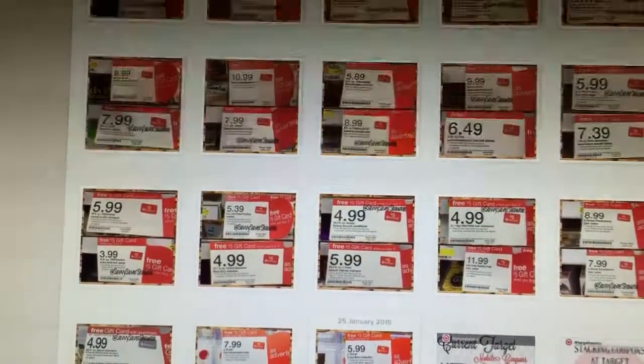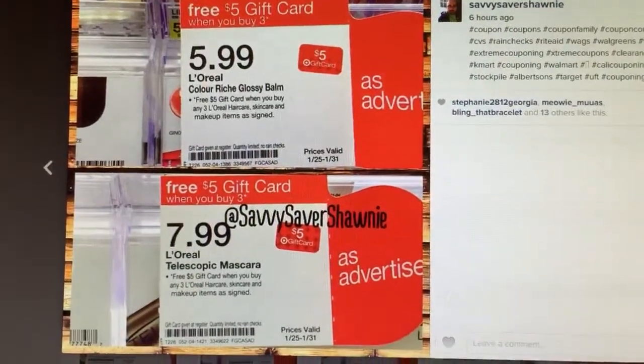I'm almost done here. I just have three more. These are all makeup items for L'Oreal, I believe.